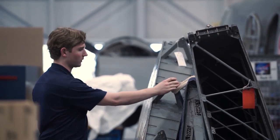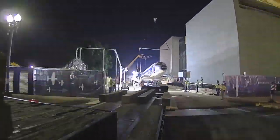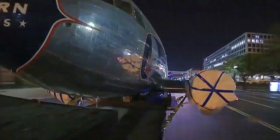Here we work on some of the larger artifacts in the collection. Right now, we're very busy because of a lot of the larger items from downtown having been moved out here while the museum is under construction.